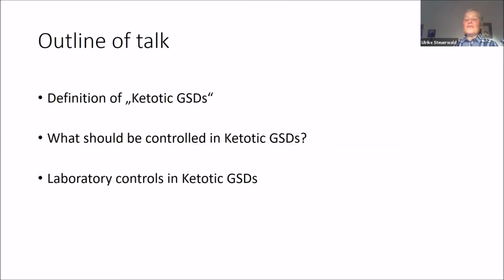First, we'll go very briefly through the definition of the ketotic GSDs. You remember that I'm not that familiar with GSD type 1A and B. There are other people who know much more about this than me. So I usually concentrate on the ketotic GSDs, and we will very briefly repeat what the ketotic GSDs are. Then, which labs should your physician control? Which are the important ones? First, which tests at all, and then which lab tests?